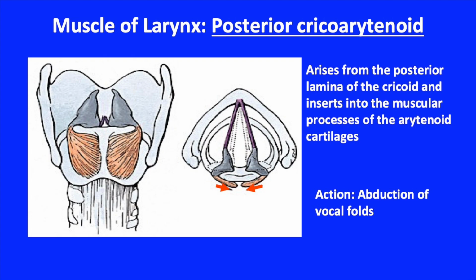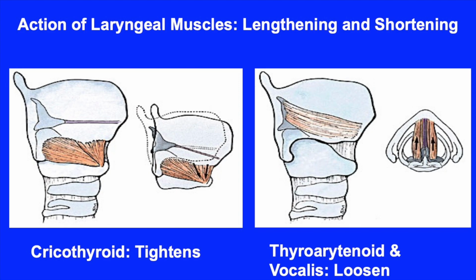This completes the naming of the muscles and the description of their actions. What is a good exercise now is to group muscles in one slide that are responsible for opposite actions. For example, here we have the muscles that tighten and loosen the vocal folds. The cricothyroid tightens, the thyroarytenoid and vocalis loosen the cords. With respect to the sound that our vocal cords can make, think of a string instrument. If you tighten the string, the sound becomes higher. If you loosen the string, the sound becomes deeper, i.e., a violin versus a cello. And no, I will not sing again.